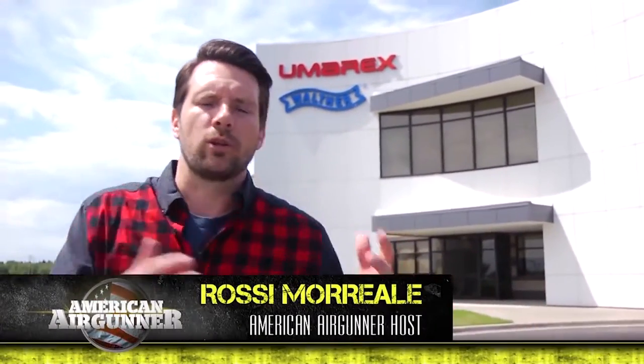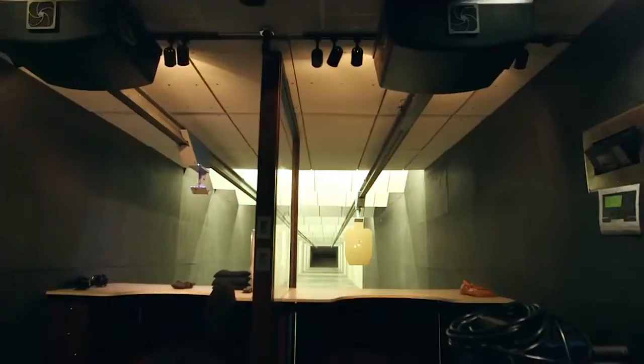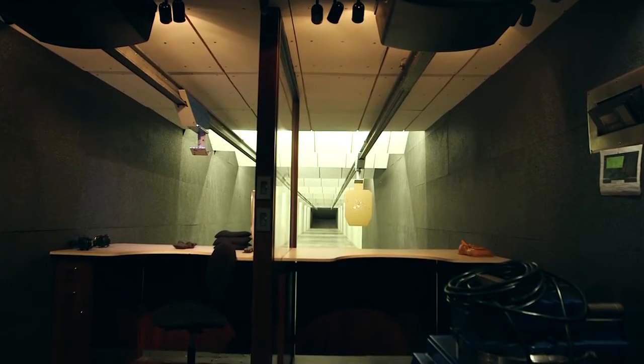All right, so people are always asking me, what's the difference between a 22 long rifle and 22 air gun? Can you use it for the same things? Do they have the same accuracy? Blah, blah, blah. And I keep saying, guys, I don't know. You're asking the wrong person. So here we are today. We're at Umarex, and we got our American Airgunner indoor range, and it's perfect for this kind of comparison.